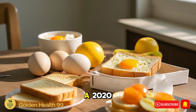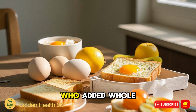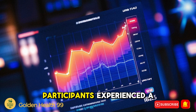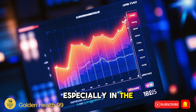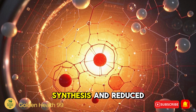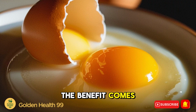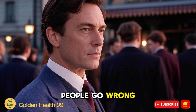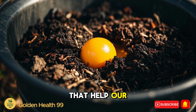A 2020 study published in Nutrients followed seniors over 60 who added whole eggs to their breakfast 5 days a week. After just 10 weeks, participants experienced a 22% reduction in joint pain, especially in the knees and lower back. Blood markers even showed increased collagen synthesis and reduced inflammation. But here's the key. The benefit comes from the whole egg, not just the white. That's where many people go wrong. When we toss the yolks, we throw away the very nutrients that help our joints heal.